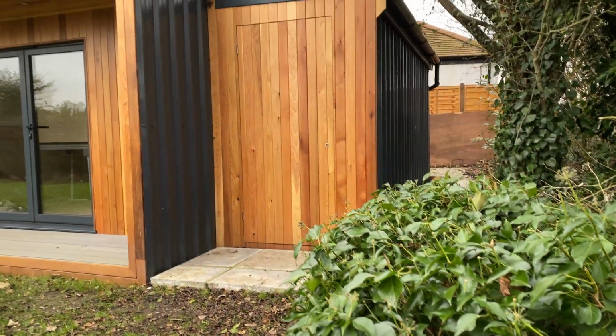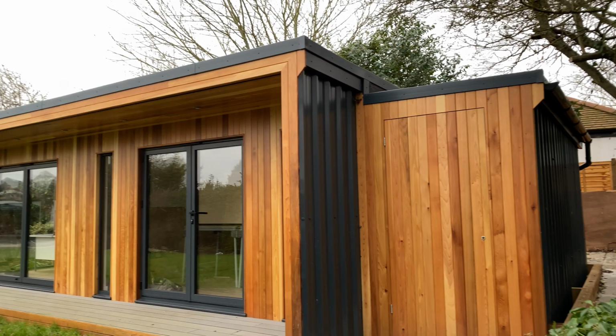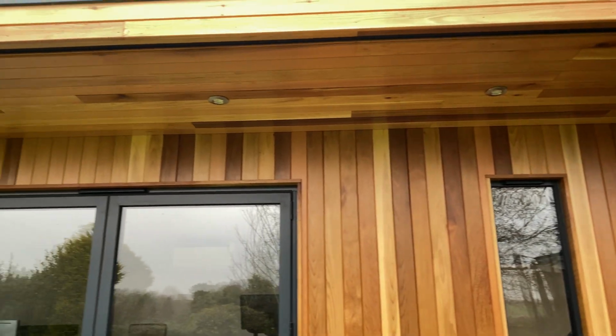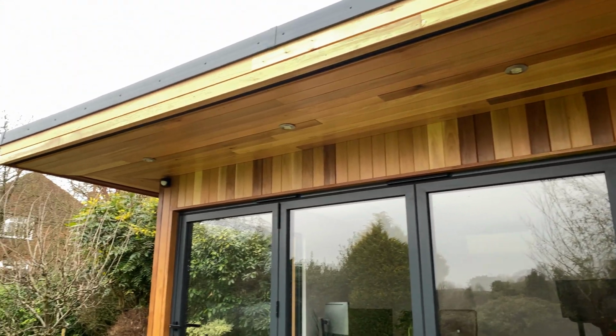For the workshop area, we've installed the French doors, so a 2 metre opening, 2 metres high, and we've also included what we class as the fixed full height windows either side of those. So it lets in a good amount of light, and of course there's full electrics throughout the whole building.